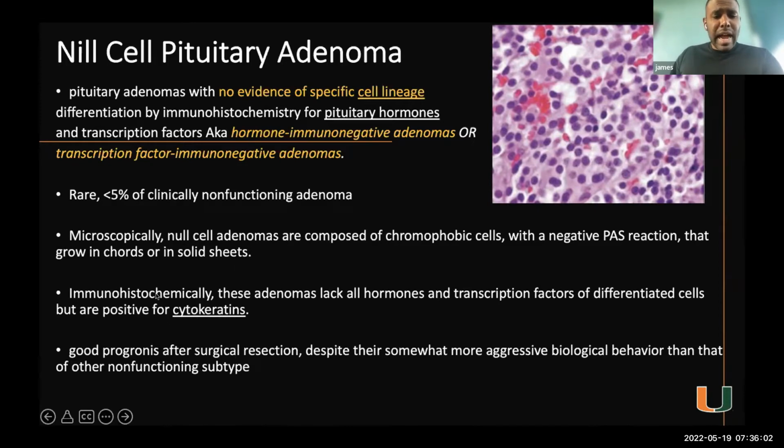And IHC wise, they lack all the hormones and the transcription factors, like we said, hence the name, but they're positive for cytokeratins. Despite their relatively aggressive features biologically, after a good resection, they actually have a good prognosis overall compared to the other non-functioning subtypes.